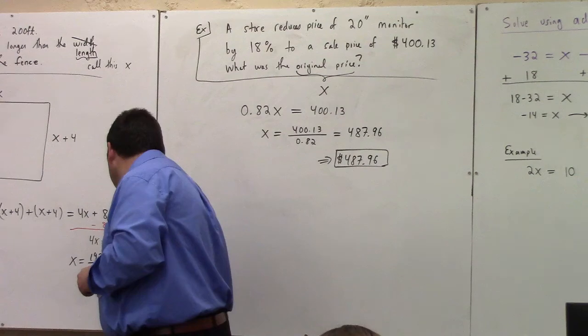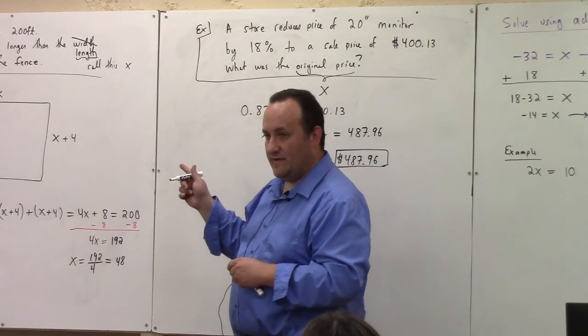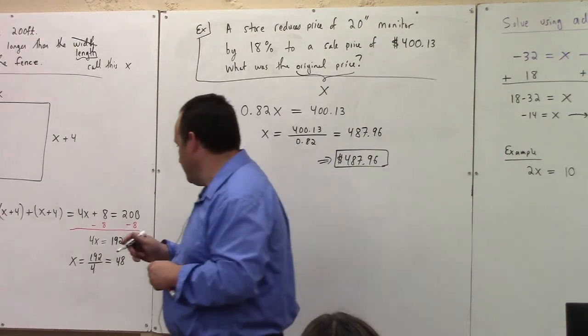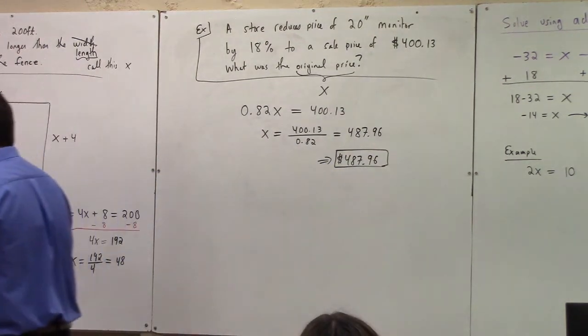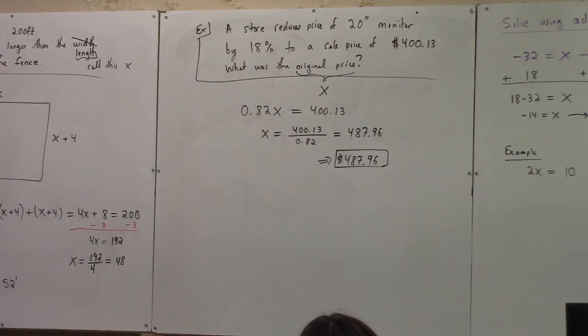All right, now to answer the question, though, the question is what are the dimensions of the fence? So what are the dimensions of the fence? 48 feet by, what did you say? 52 feet, yeah. Because that was the length, right? The width is 4 feet more. So there you go.